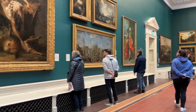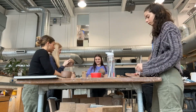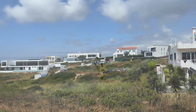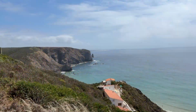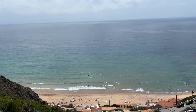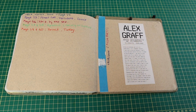Not only did I have a very social exchange experience, but an adventurous one too. I was able to surf in England with my friends every weekend, which led me to volunteering at a surf hostel in Portugal over the summer. Overall, this trip has given me more art inspiration than ever before, and a travel bug I don't think will ever go away.